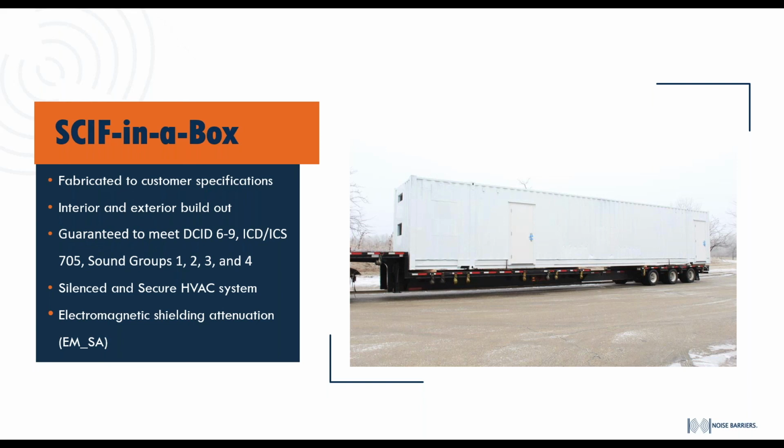So they are really customized or fabricated to your specifications. We can do the interior and the exterior build out. Again, they're designed to meet the DCID 6/9 and ICS 705 through sound groups 1 through 4. We can also add our silenced and secure ventilation systems. And again, that electromagnetic shielding, or the EMSEC shielding.